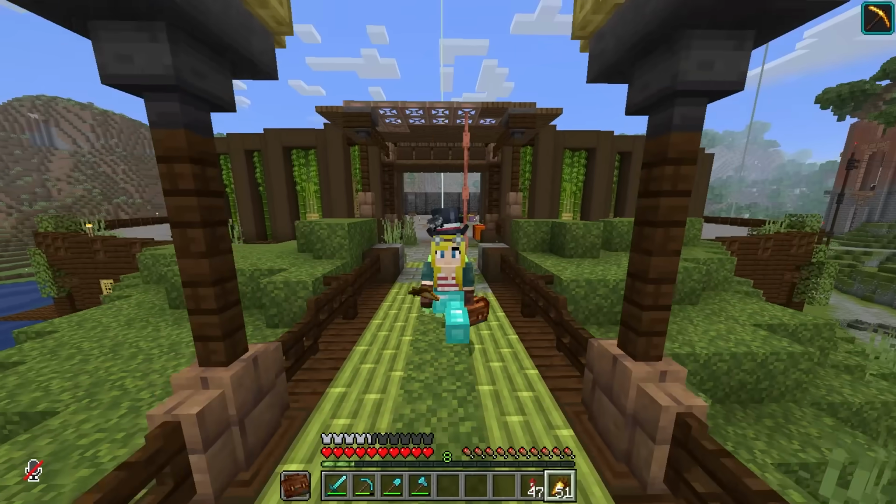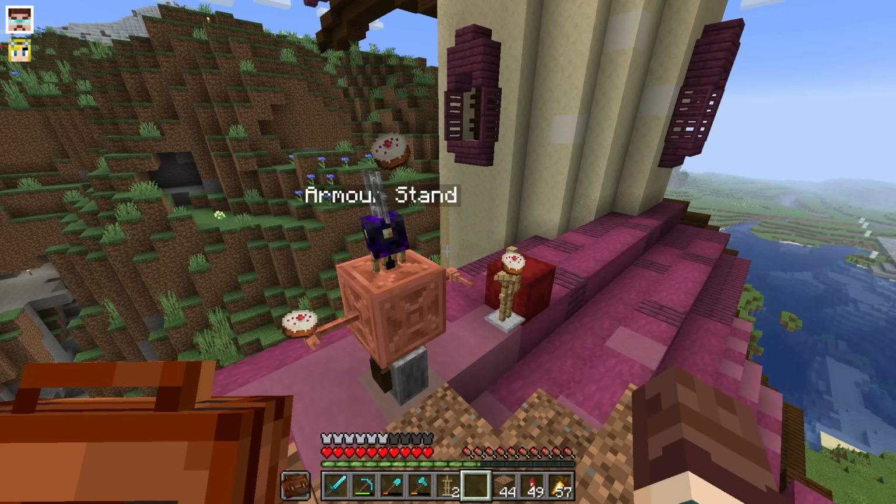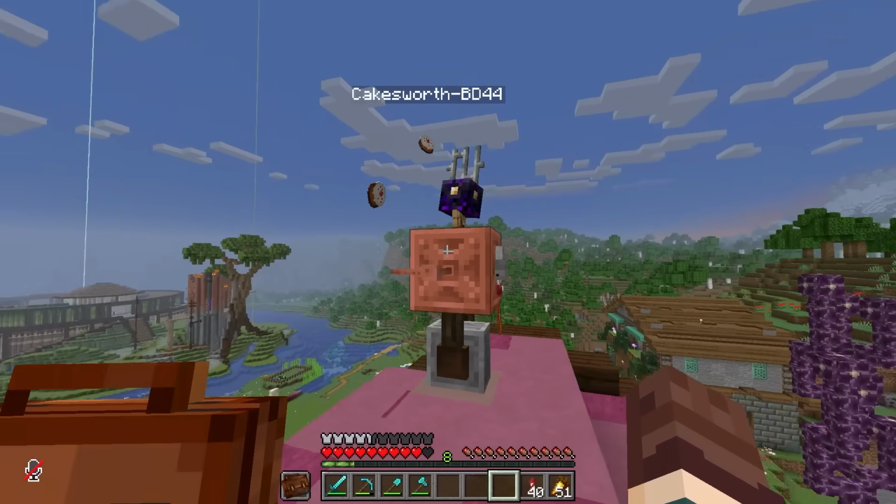We had a couple of birthdays on the server, and since myself and Ren and Joe were all hanging out with Cleo on their birthday stream, we hatched a plan to stay on Hermitcraft for a little bit longer and leave a little bit of a gift. And this is Cakesworth. Isn't he just adorable?